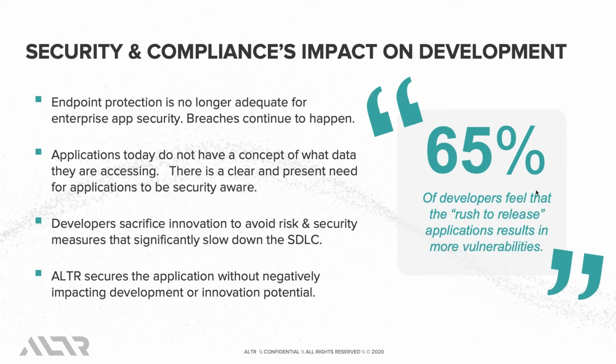65% of developers feel that rush to release, the pressure, and it's pretty easy to figure out that will result in more vulnerabilities. We want to solve this problem.